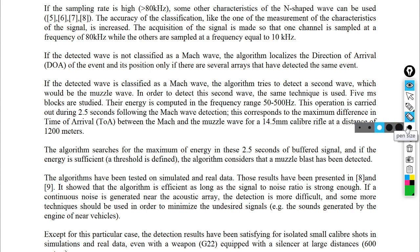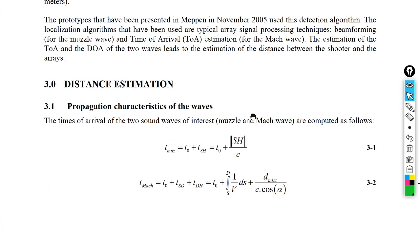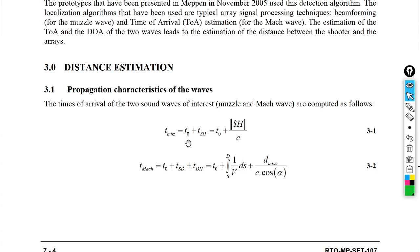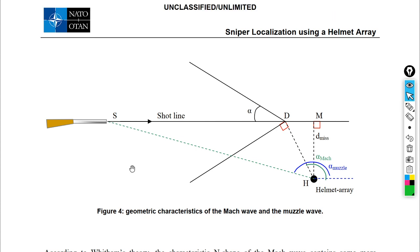Alright, so here we are. Let's get down to some pictures and start explaining things. And I'll come back to these. These are the equations that are used to calculate the propagation characteristics of both the muzzle wave time of arrival and the time of arrival for the Mach wave, as they call it. As you can see, this is a pretty simple example of one of the various types of equations that can be used. But before we talk about those equations, and I'll explain them in detail so you're not having to interpret them yourself, we've got to take a look at this picture.